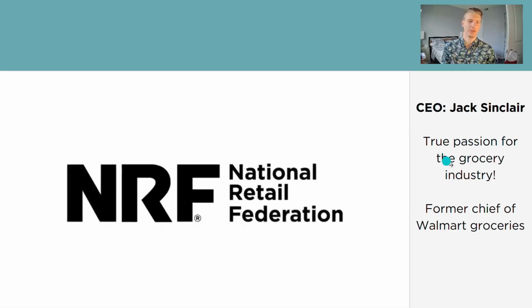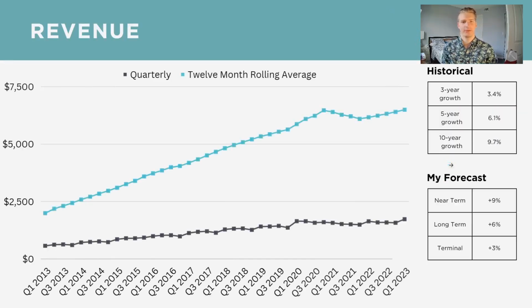All right, so now let's look at their revenue. And you can see the trend here. I've done quarterly in the black line and the 12-month rolling average of revenue in the green. Obviously, during COVID, they had a little bit of a pullback in revenue. You can say from a lot of different reasons, but you can look at the historical on the right there, the historical track record of revenue growth, the 3-year growth, the 5-year growth, and the 10-year growth.